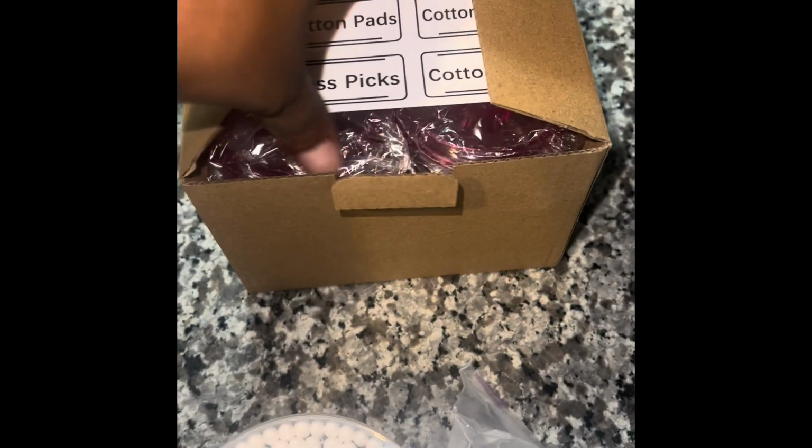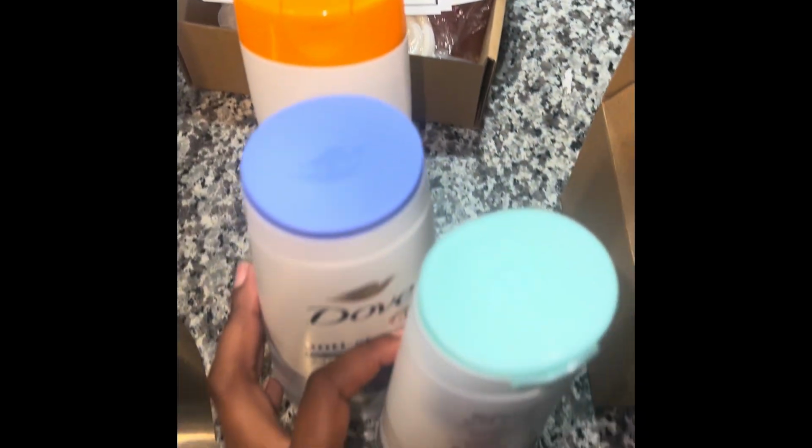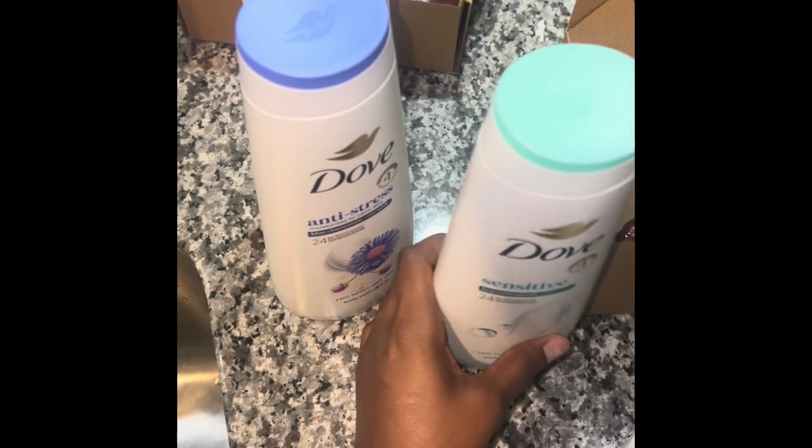Alright, so here I'm just going to be filling all of my bathroom containers with all of my products, like my soap, my cotton swabs, and Q-tips, all that good stuff. Let's get into it.